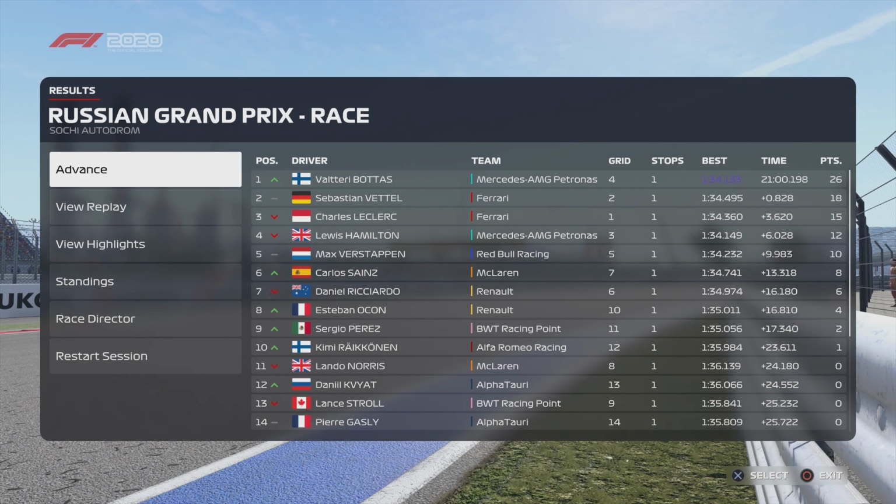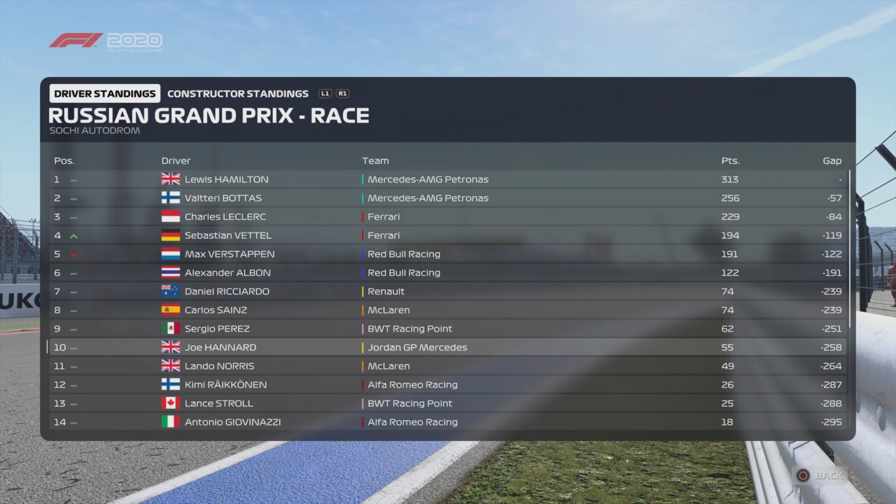Well, there you have it then. Valtteri Bottas wins the Russian Grand Prix. So looking at the championship then, he's reduced the deficit to 57. It was 97 just a couple of races ago. But 57 points now the lead for Lewis Hamilton. I think there's 5 rounds to go. 18, 19, 20, 21, 22. Yes, 5 rounds to go.